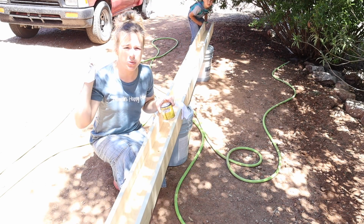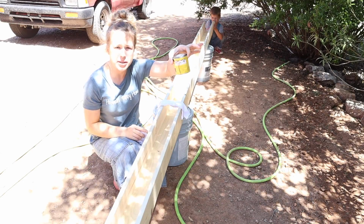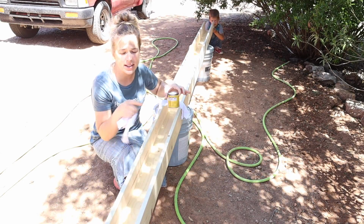Okay, so now that we got that 2-inch board secured to the ceiling in there, I'm going to take my special walnut stain and I'm going to go ahead and stain this faux beam.